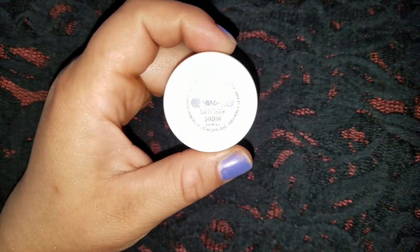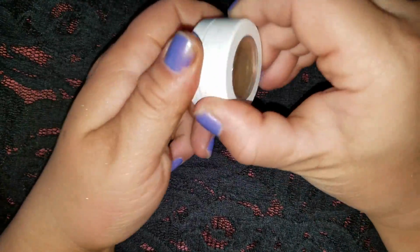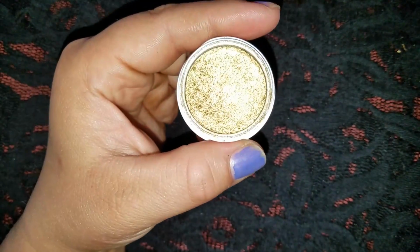So the first one is Telepathy. I don't know why I have an issue saying this, even though I know how to say it. This is from the Kathleen Lights collection, her second one. This is just one of my favorite shadows of all time from ColourPop. It is such a unique color.